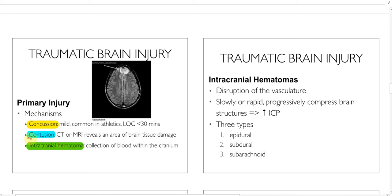You can also have it as a contusion. And when you do a CT or an MRI on someone with a contusion, this is going to reveal an area of brain tissue damage. And I think that's what this is right here, a little contusion, maybe a hematoma. It's like a bruise. So a contusion is going to be a bruise in the brain.